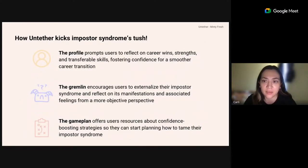And our solutions. We landed on 3 main solutions based on our how might we statements. The first being the profile, which would allow users to identify their strengths. The gremlin, which answers the question, how might we boost the confidence of career transitioners? The gremlin is a way to zoom out and separate oneself from unfavorable traits to look at and improve them with a more objective rather than judgmental view. And then the game plan, which solves our how might we improve users' communication during interviews and allow them to plan out exactly how to tame their imposter syndrome.